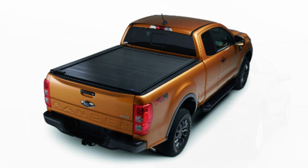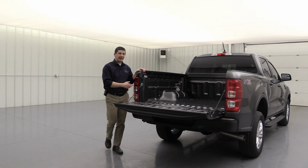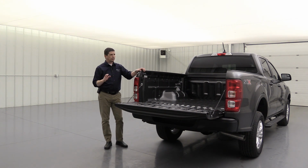And again, not available with the bed utility package or the Toolbox in there. So those are all your different accessories you can add for the back of the truck here, the bed itself. I think I've covered all the equipment for you, so some great options that you can add as standalone options.